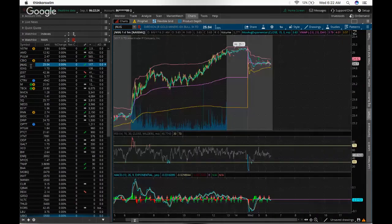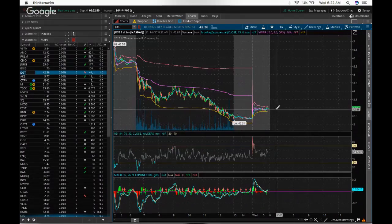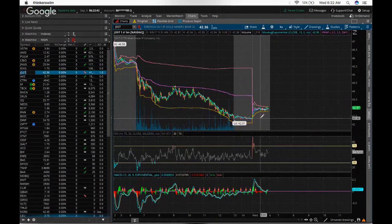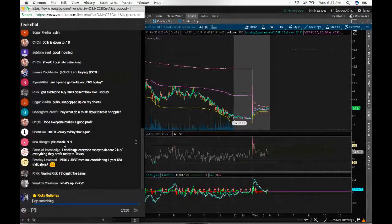JNUG is catching at the support here at around 24.60, while JDST is right below it. It looks like it tried to bounce and hit a resistance here at around $43. It isn't really moving up. Again, very little price movement. That's like 1.5%. Not much there. Again, not all these stocks are meeting my criteria.